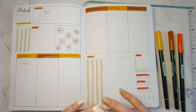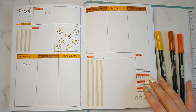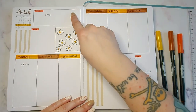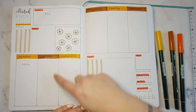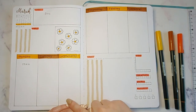Moving on, the fourth weekly setup. Thought it'd be fun to play around with the layout a little bit here. We have a section for notes, the habits, the monthly calendar. We have a little mood tracker here. We have a large section for events here.